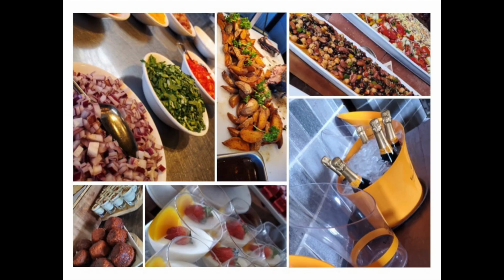Now, as well as the farm table experience, we have a wonderful Sunday brunch, and this slide just shows you some of the gorgeous treats that are prepared every Sunday for brunch at Belle Mont Farm.